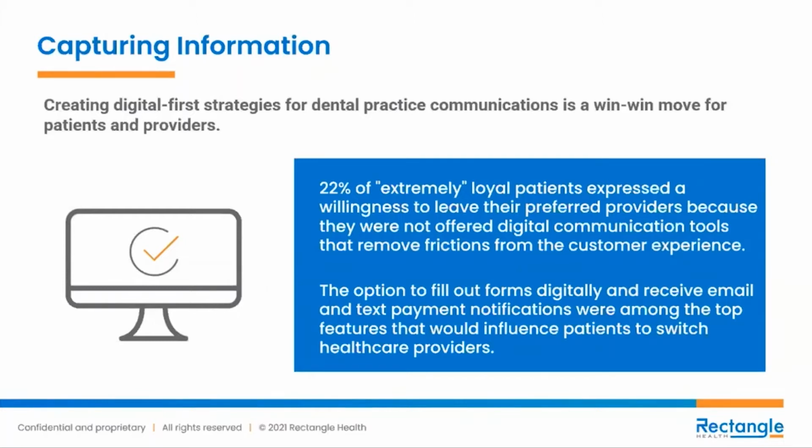Additionally, the options to fill out forms digitally and receive an email and text notification were among the top features that influence patients' decisions to switch healthcare. I think of it as the airport. The kiosks are there and they're fine, but think of that as the clipboard. 9 out of 10 times, we're going to check in on our cell phone. We're going to have that boarding pass on our cell phone. We're going to walk straight through security. The same exact concept here.